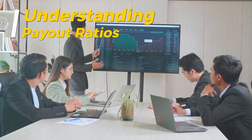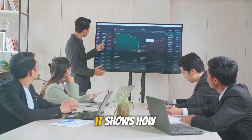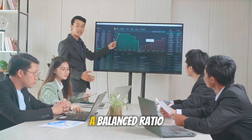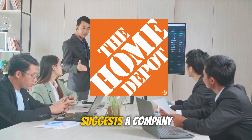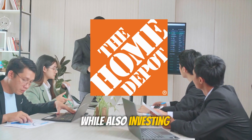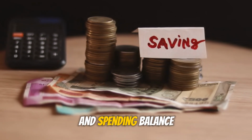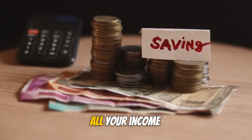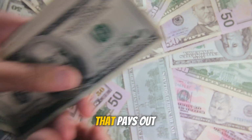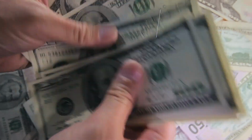Understanding payout ratios. The payout ratio is a key indicator of a dividend stock's health. It shows how much of a company's free cash flow is paid out as dividends. A balanced ratio, like Home Depot's, suggests a company is well positioned to continue its dividend payments while also investing in future growth. This ratio is similar to a person's savings and spending balance. If you spend all your income without saving, you may struggle in the future. Similarly, a company that pays out too much may not have enough for future growth or unexpected challenges.